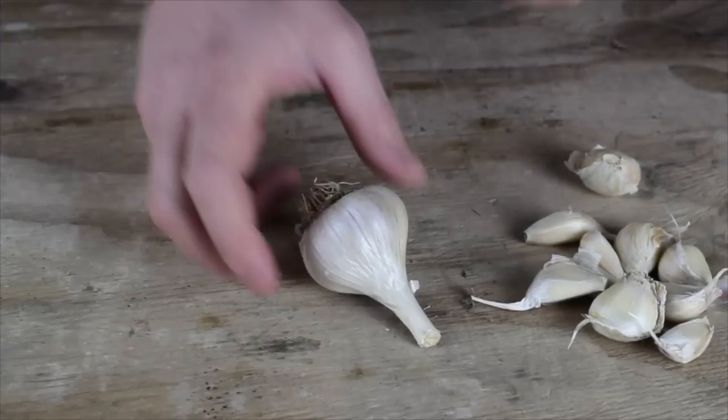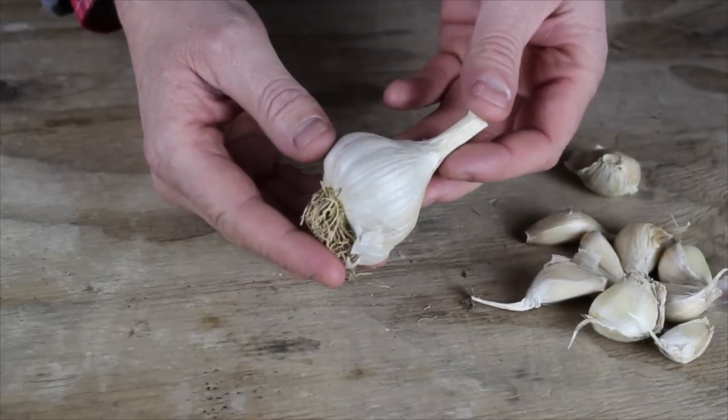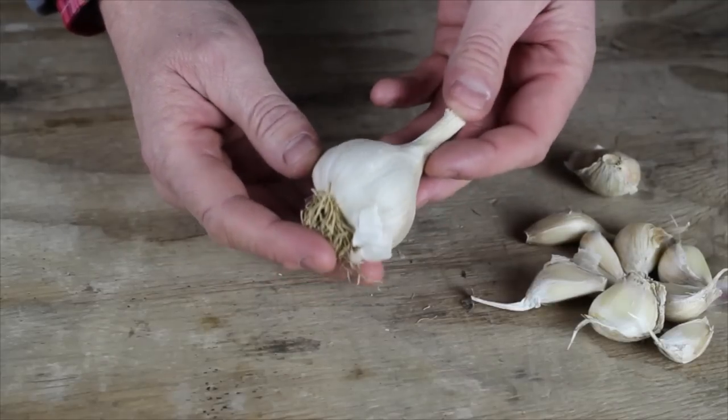Okay, so this is Lautrec. This is the one all the chefs are after. It's the prize garlic of the pack. Now, it is small. It doesn't store very well, but I'll tell you, give it a try.